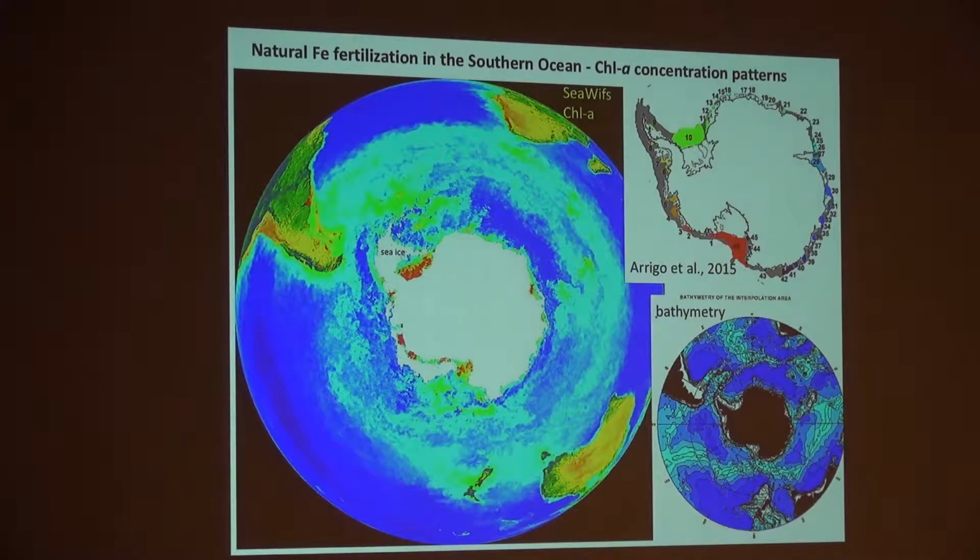So here's the bottom of the world. Most of you have seen this kind of picture. Here's Antarctica surrounded by the Southern Ocean. And you can see that the Southern Ocean, this is chlorophyll, is low in productivity, generally speaking, not as low as the central gyres up there, but variably low in productivity. Higher chlorophyll is shown in these coastal regions here in these sort of red blobs.